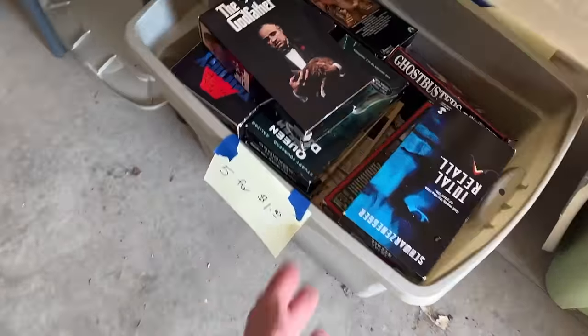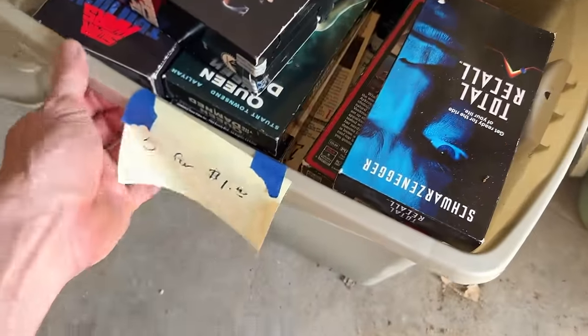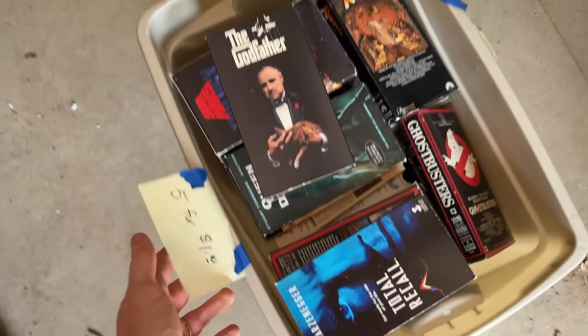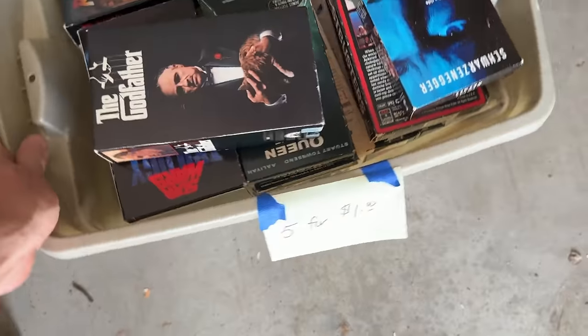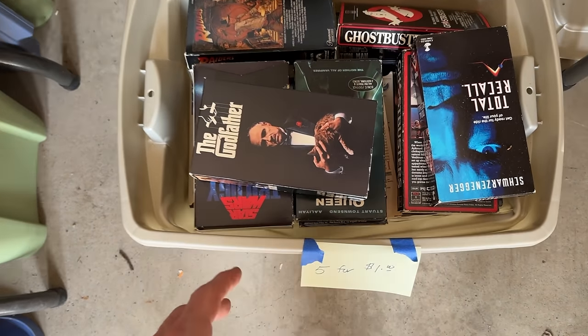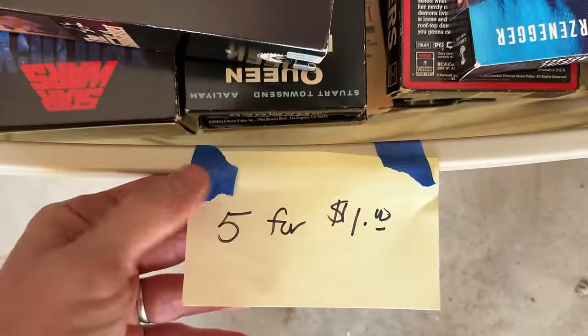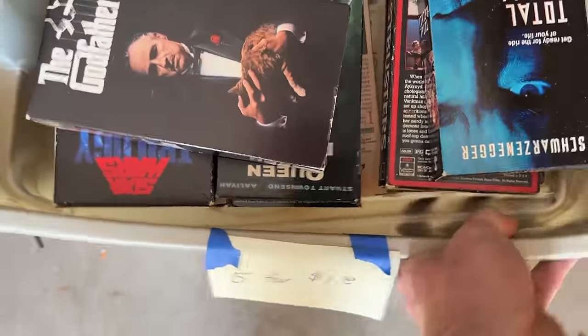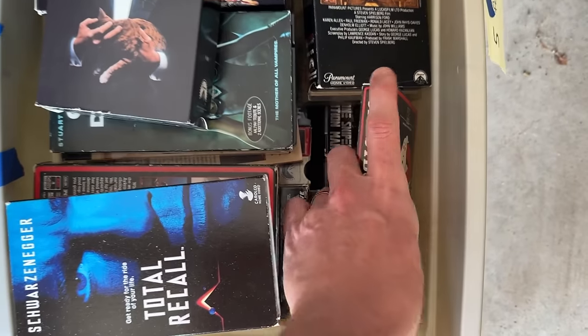Right, it's always good to look below the tables. You never know what you're gonna find. And we've got a tub of VHS tapes here. Now, a lot of times people skip over VHS tapes, but they're worth taking a look at because, first of all, you could usually get them pretty cheap, as you could see here, $5 for $1. But you never know.